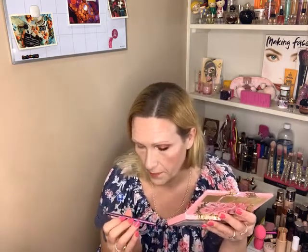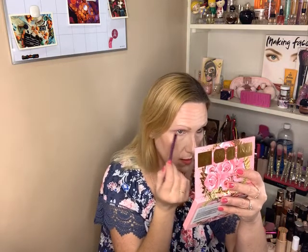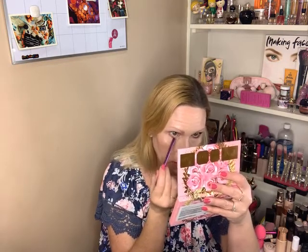Okay, then I'm going to use a Real Techniques smudge brush, and go into that same color, and I'm going to run it on the lower lash line. Just a second, I gotta get it. I don't know if you can see it. Let's go with this. Got a little more product. And I'm just going up to connect that into that color.